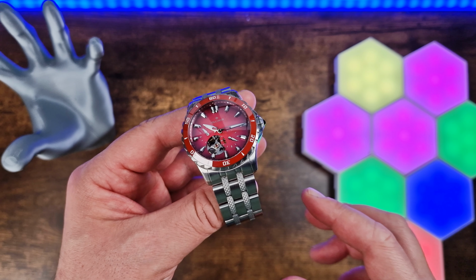And also note that the Valimor Aurora of Arthur is water resistant at 10 ATM or 100 meters, which is great if you want to visit the legendary Lady of the Lake.